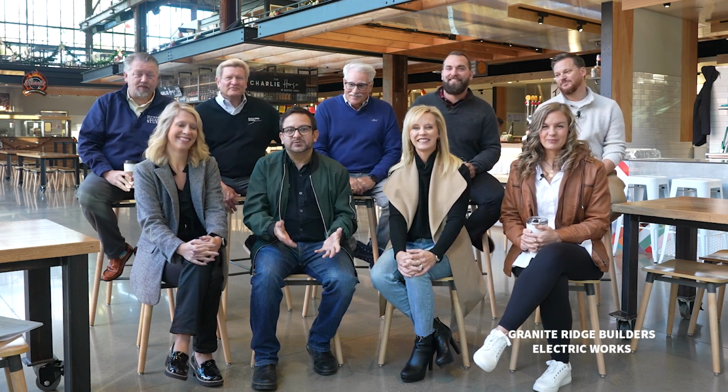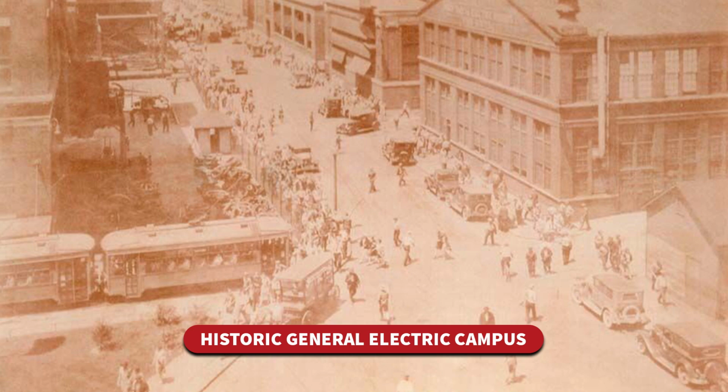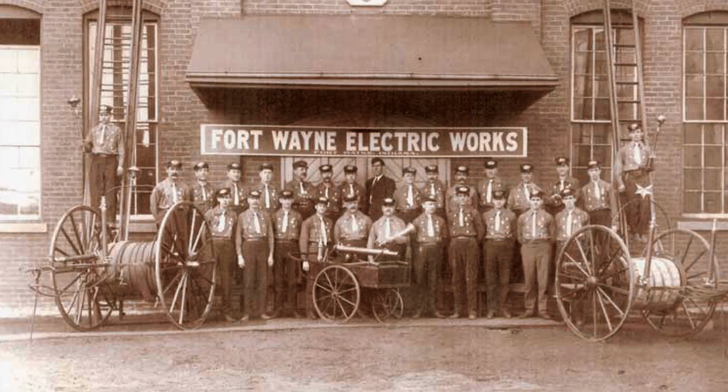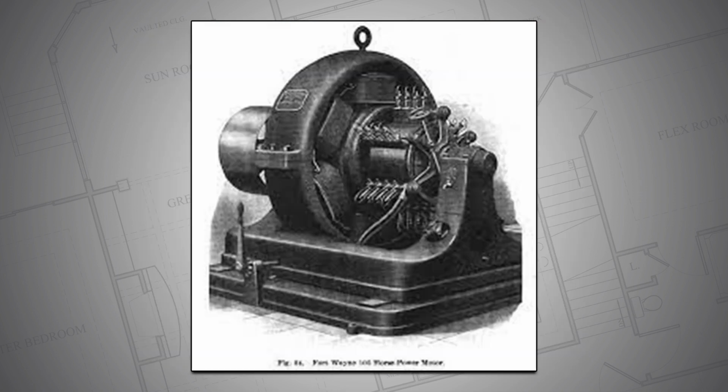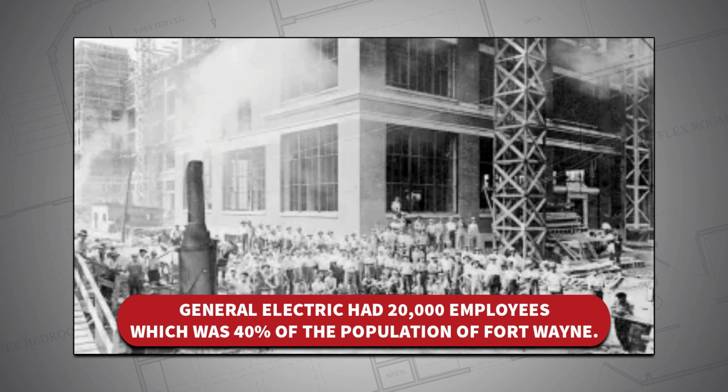So Electric Works was once the General Electric campus, and this wonderful 39-acre facility was a thriving industrial complex. And in the 1940s, they made a switch of gears to go take care of the war effort. So at that time, they started making superchargers for the airplanes. And the thing that was crazy is they had 20,000 employees for General Electric at that time, which was 40% of the whole population working force here in Fort Wayne.